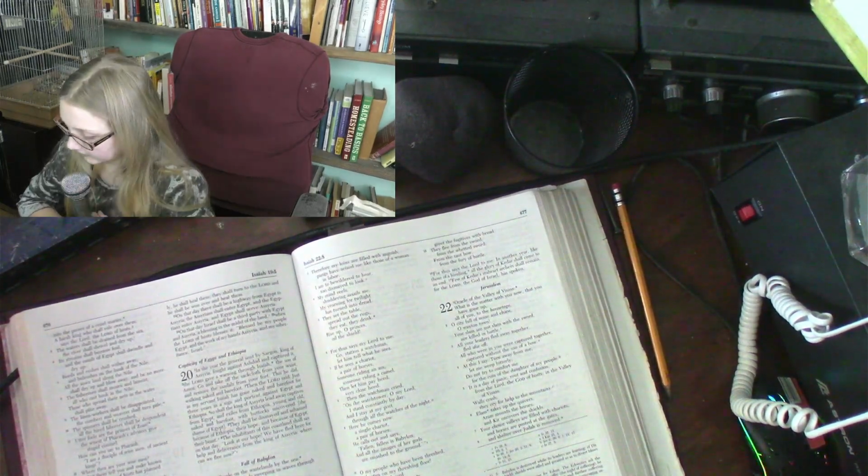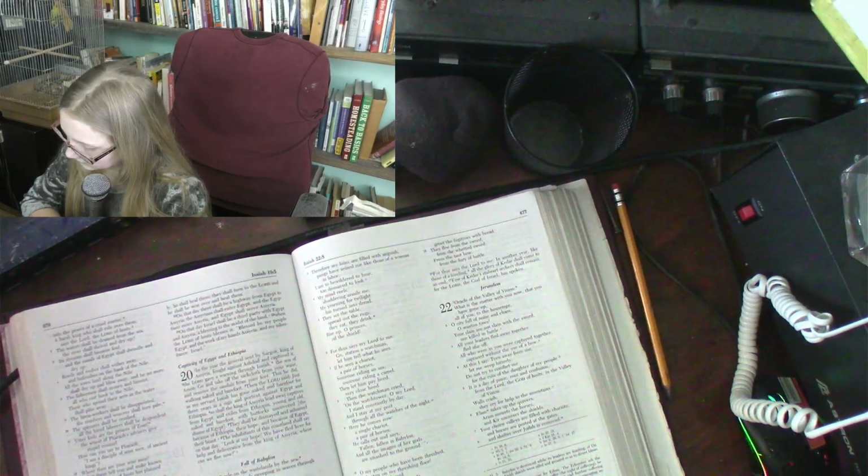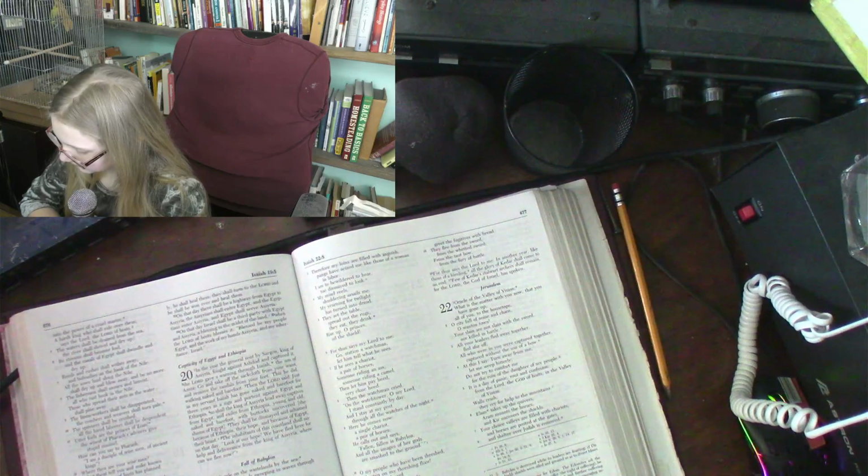For thus says my Lord to me, go, station a watchman. Tell him what he sees. Let him tell what he sees. If he sees a chariot, a pair of horses, someone riding on an ass, someone riding a camel, then let him pay heed, very close heed.